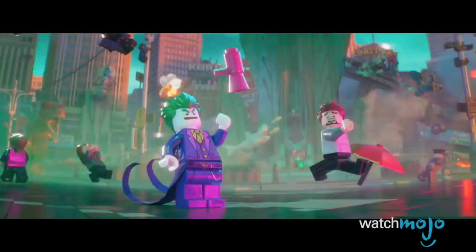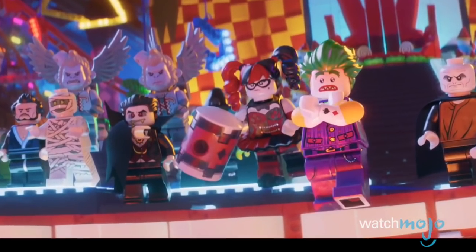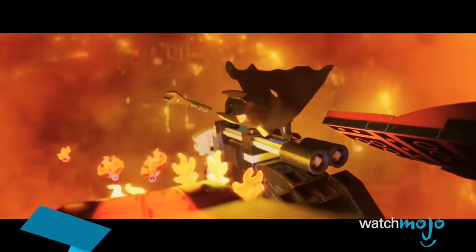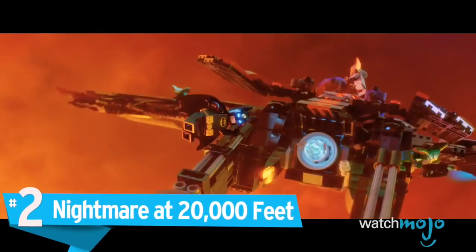While General Zod doesn't get much screen time, the Phantom Zone regular does make a brief cameo alongside the Joker. Number 2. Nightmare at 20,000 Feet.